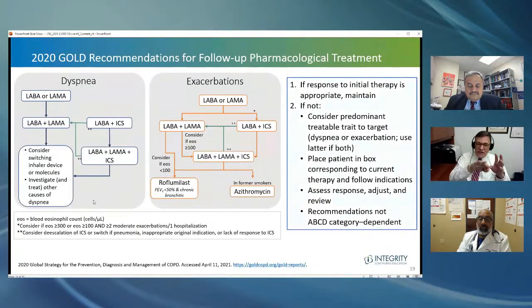And you can see that we sort of give you a sense of how to escalate and how potentially to de-escalate. And one thing that's new in these algorithms are all those little asterisks. And those little asterisks reflect circulating eosinophils. It's now become very well accepted in the COPD field that higher levels of eosinophils, certainly higher than 300, but likely higher than 100, predict a patient who is more likely to experience an exacerbation reduction with a steroid-based therapy. So that's one of the comments that Ramon, I'll come back to you to see how we can operationalize that for our primary care clinicians.